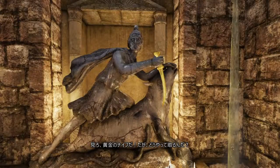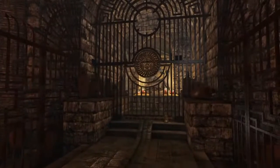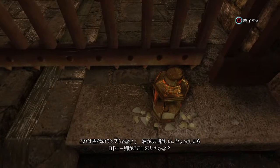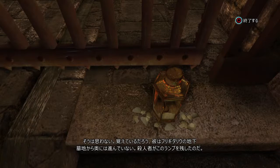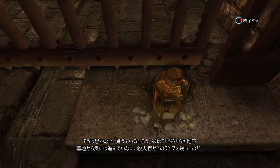Look, it's the golden knife. But how to get it? This lamp is not old. The oil is still fresh. Perhaps Sir Rodney passed by here. No, I do not think so. Remember, he went no further than the catacombs underneath the Frigidarium. The murderer left this lamp.